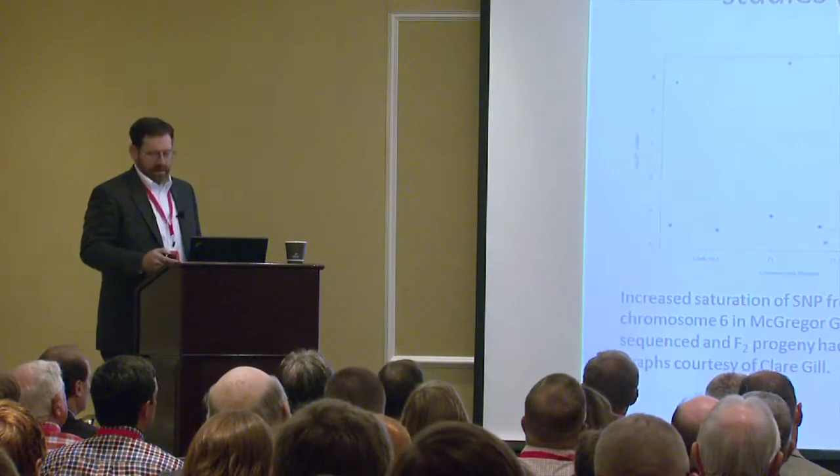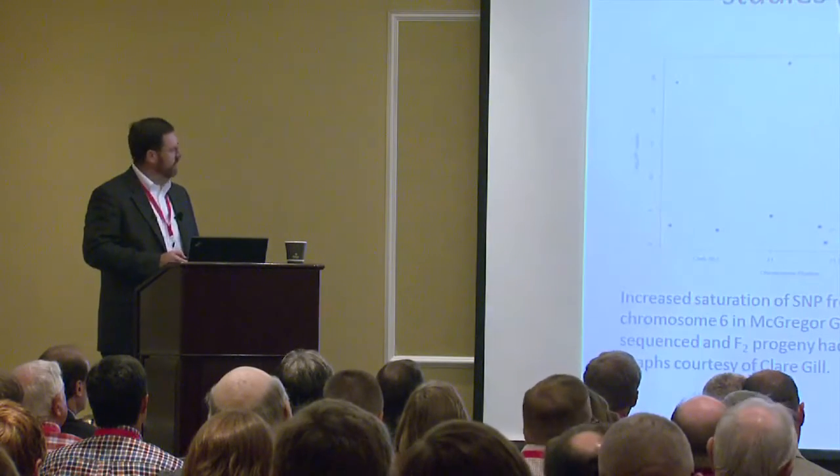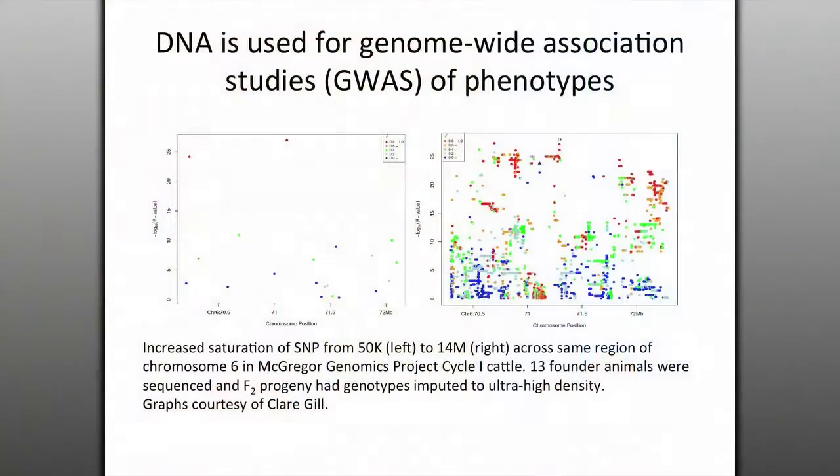And the reason that that offers some advantages is, maybe you can see that there's some different colored dots up here. The more detailed coverage we have of the genome, the better we are to identify the genes that affect the traits. But maybe more importantly, we're better to identify what some of the different interactions might be or regulatory aspects. And so this is a picture from one of my colleagues, Dr. Claire Gill, over a 2 million base pair region of one particular chromosome. And so we've had the 50K SNP chips, single nucleotide polymorphism.